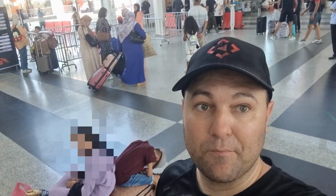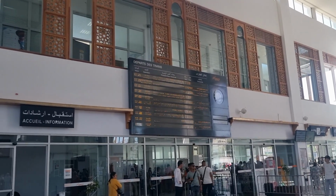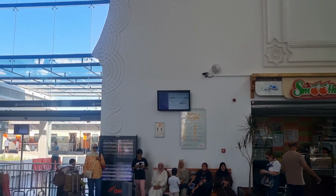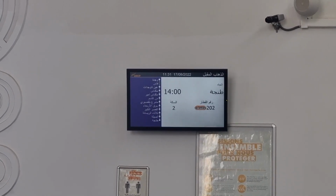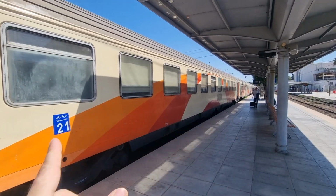A bit of information you might need to know as well if you're catching the train. If you have a look up, you'll see that there is a board. Now this board doesn't have all of the trains, all of the stops, etc. on it. So then you've got another little one here that has some of the stops, but not others, and quite often it's in Arabic. Like for example, where we're going today, it's Arabic. So this is the train.